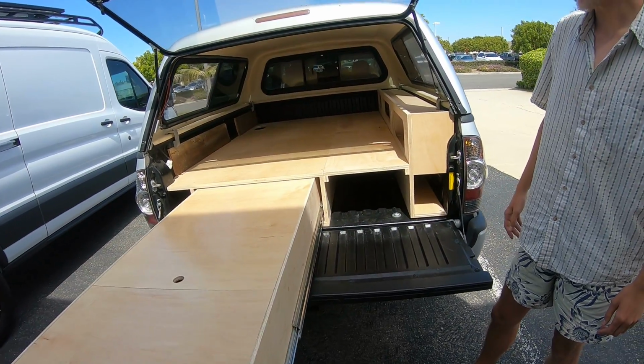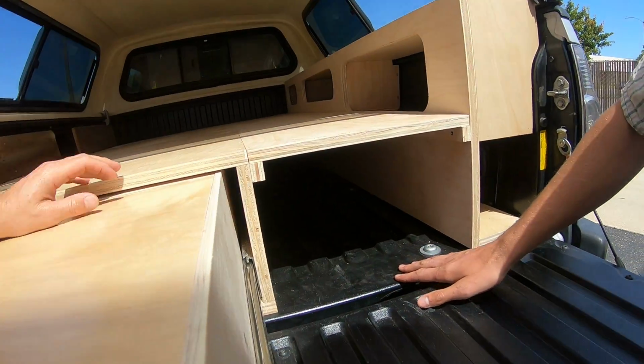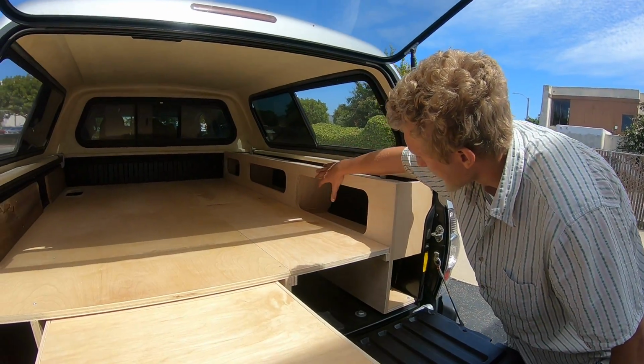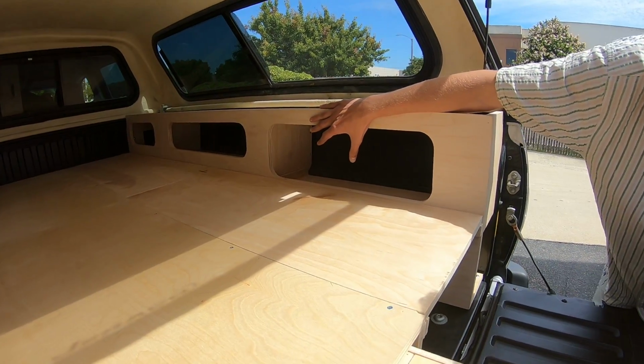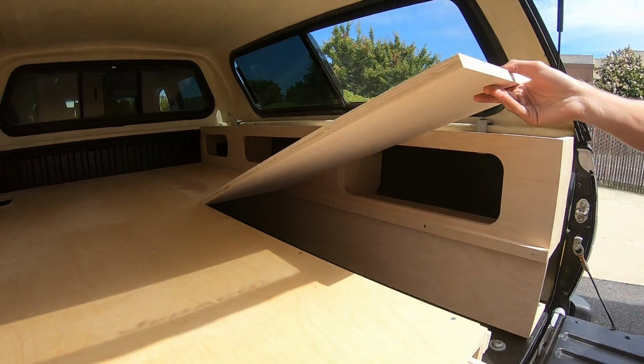What else you got? You're gonna put some storage underneath the other side here, it looks like? Yeah, I'll put a bunch of backpacking stuff in here, some climbing gear, my battery, my Goal Zero fit up in here. And then, yeah, this is nice and removable, which is great, so I can access everything.